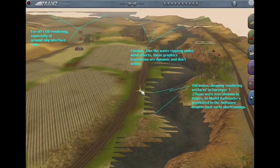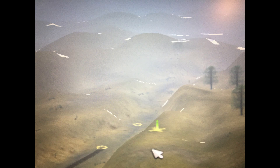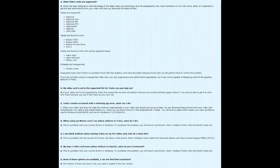Artifacting. Many old graphics cards struggled to render Trains. It was a game far ahead of its time. This would end up in yellow, black, or white artifacting in the game, and would hamper the experience significantly. This was such a problem that a huge chunk of the manual was dedicated to it, as seen here.